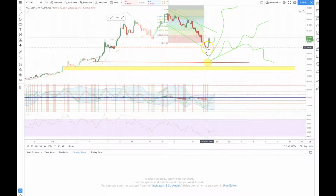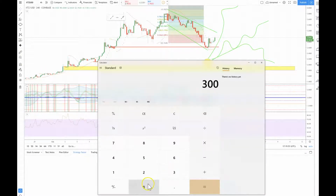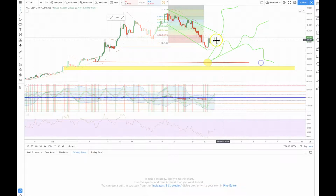You're looking at about 35 cents profit as of right now, depending how many shares you bought. If you bought 3,000 shares, you made $1,050 from here to here. About $1,050 in profit right now. That's day trading, ladies and gentlemen. You can make some good money. You just got to know where the targets are.